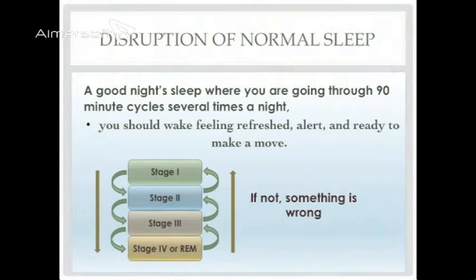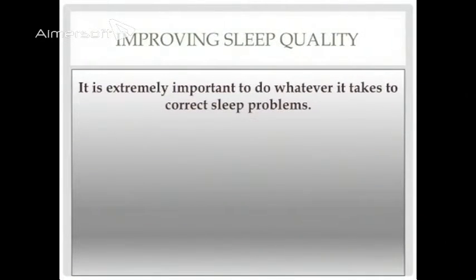Sometimes you don't know you're having trouble with these sleep issues, but you wake drowsy very often. A good night's sleep, where you are going through 90-minute sleep cycles several times a night, should allow you to wake feeling refreshed, alert, and ready to move. If not, something's wrong. It's extremely important to do whatever it takes to correct these sleep problems.